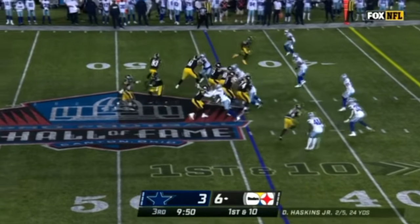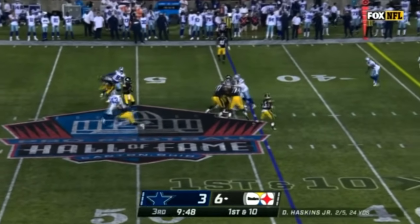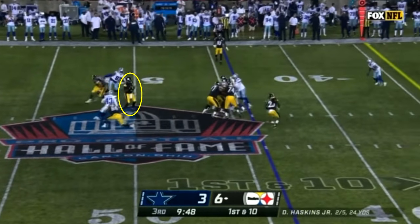Watch how number 3 for Pittsburgh, Dwayne Haskins, is going to fake the handoff, and he steps up in the pocket well. Again, the pocket presence is good. Does he always pick up the blitz? Not necessarily. At least he hasn't done that in his time in Washington. But here, good pocket presence. He looks downfield and just isn't going to love what he sees.